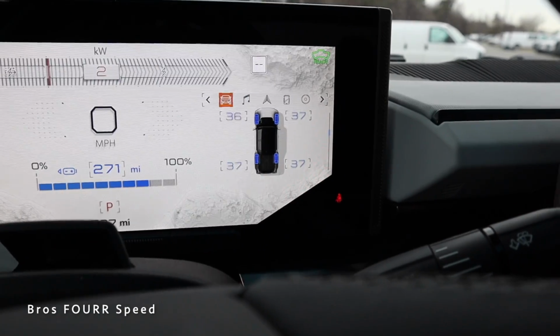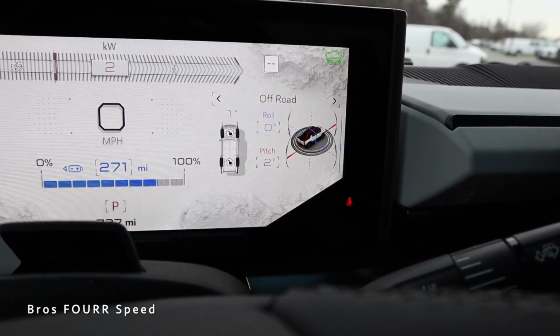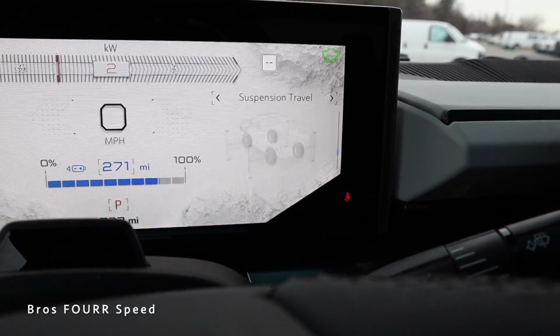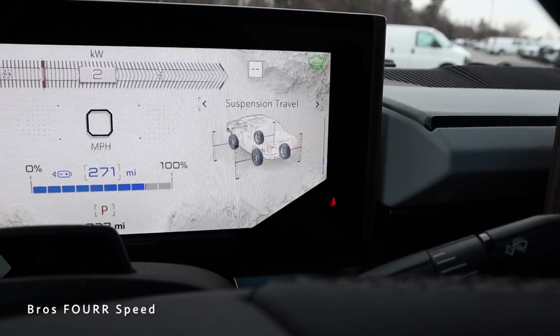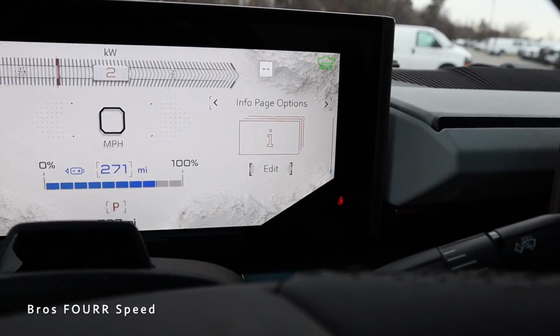And then if we scroll over again, you can look at TPMS, go through the driver assistance. There's even the smaller icons for the off-road settings like pitch and roll. You have energy usage to go through all that information. Even the suspension travel, like I mentioned earlier, this has around 16 inches of ground clearance. So you definitely have a lot of travel for that suspension.